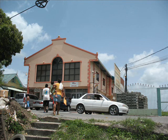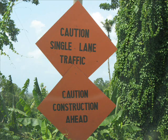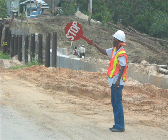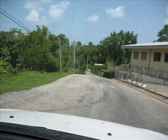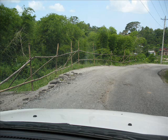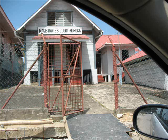But when we turned south to go towards Moruga, the roads really took a turn for the worse, and there was a lot of road construction going on, and we had to stop a lot and wait for traffic to come this way and then us go forward, and there were numerous spots where the road was partly washed away, or where there were landslips.